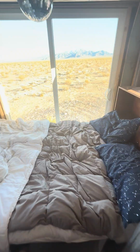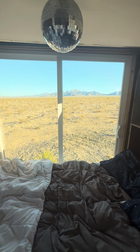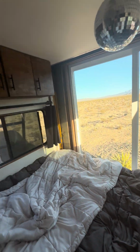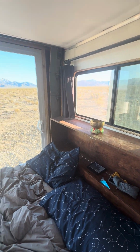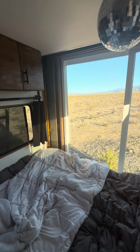And then moving into the bedroom here, this door is incredible. This is a new add. Really opens up the space in here. We've got additional storage up above the bed here, additional storage in the headboard there, and disco ball for vibes, of course.